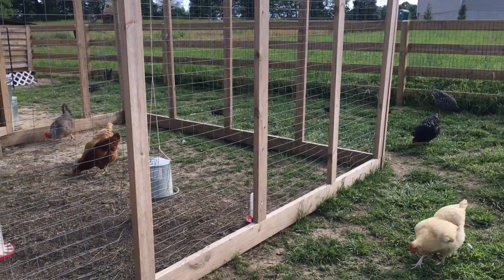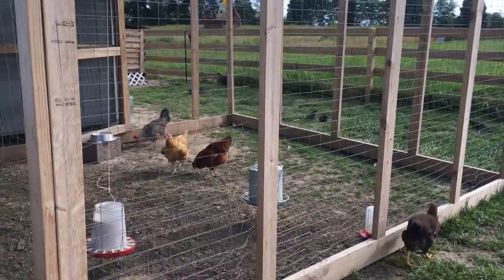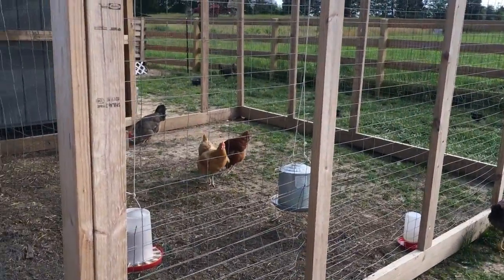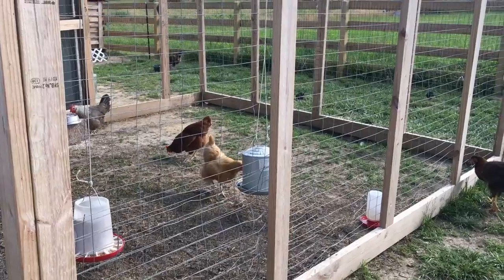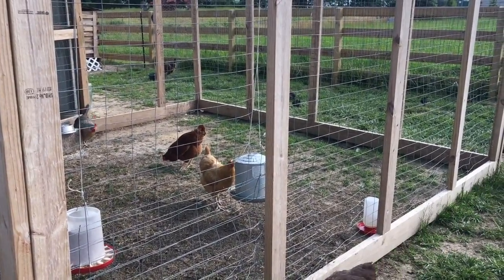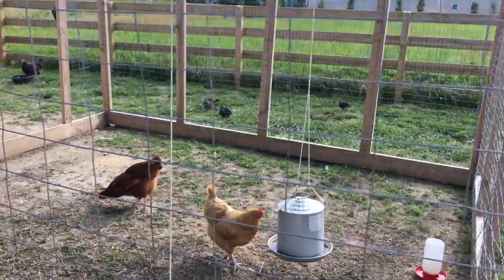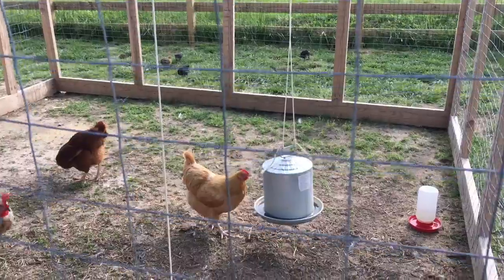In the last week, both of the moms have kind of stopped doing their mothering duties. You can see Annie over here in the middle. About a week ago, she started leaving them alone and sleeping up in the roost at night, and the chicks have been in the nest box. And then just about 2 days ago, we noticed that she was in the nest box laying an egg, so she started laying eggs again, which is great.